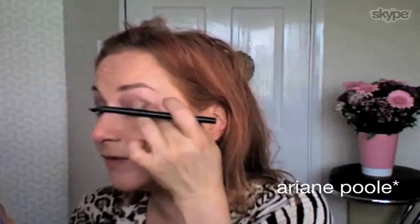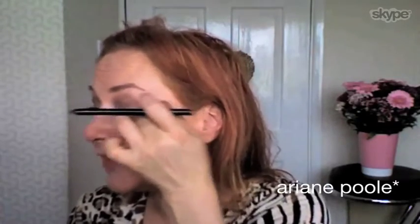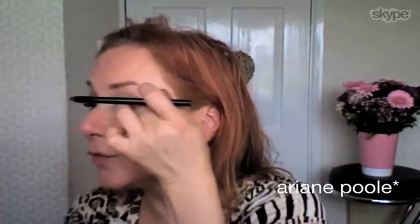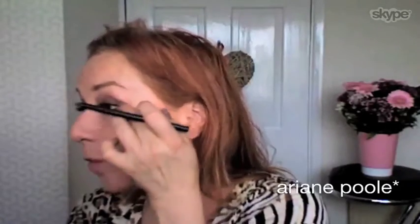I'm going to put it along. Now you don't have to use brown. We've got beautiful navy, which is called Voyage. That is a fantastic color as well. And we've got greens, and we've got black, we've got charcoal grays, we've got plums. Oh, just such a wonderful selection of gel pencils.